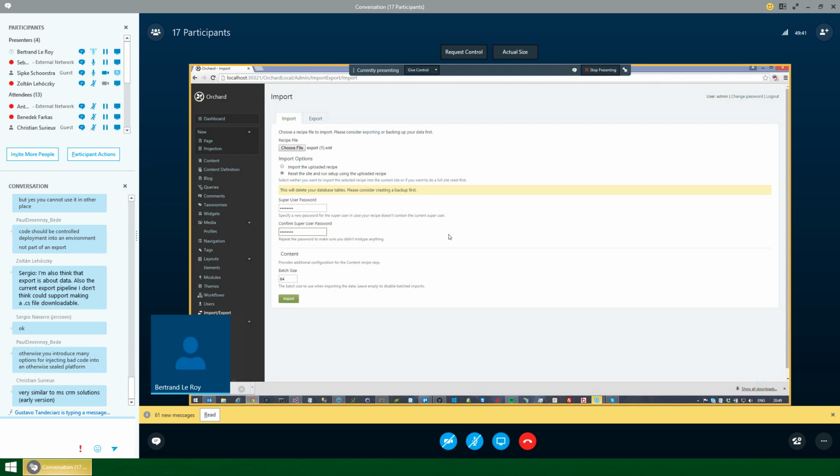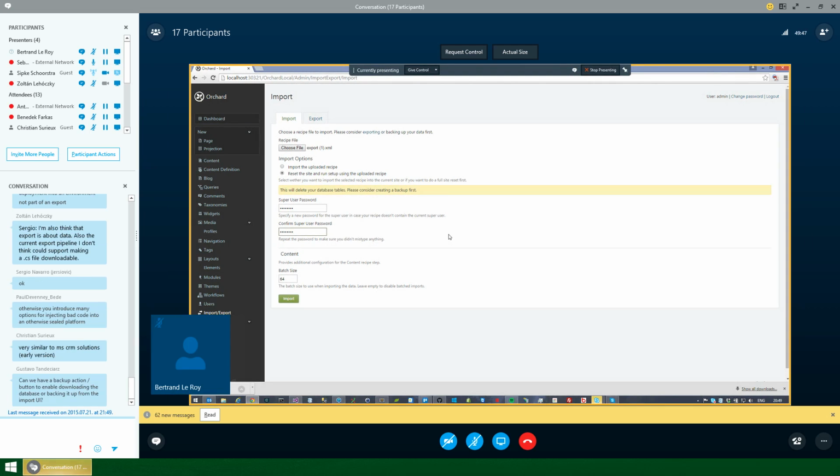We never talk about super user, if I'm not mistaken. We talk about site owner. Yeah. So there's code elsewhere in Orchard that uses super user, but I'll change that to site owner then.